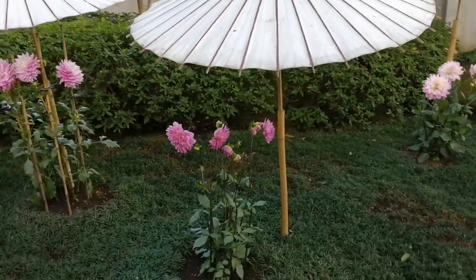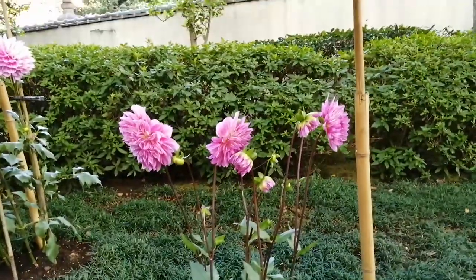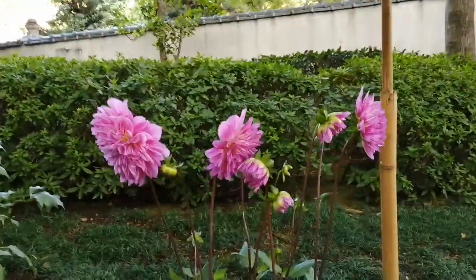Umbrellas are attached to these Dahlia flower stalks. It's not just decoration. The garden staff carefully grows them to protect the flowers from the wind and rain.